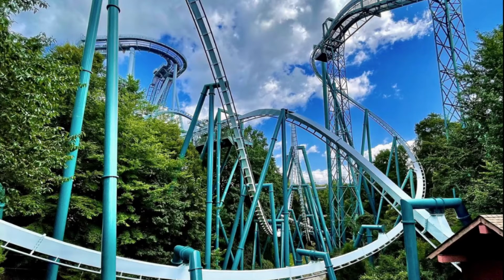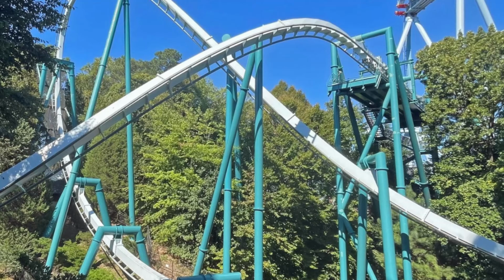It really doesn't give any force at all. But then you go into a helix, which is very forceful. After that, you turn into the final brake run. Overall, Alpengeist has a great layout. The first half of the ride is top tier. The second half is pretty forceless. It still has some force with the 0G roll, and the helix was decent, I guess, but the corkscrew wouldn't give anything, and the turn into the brake run didn't give much either.